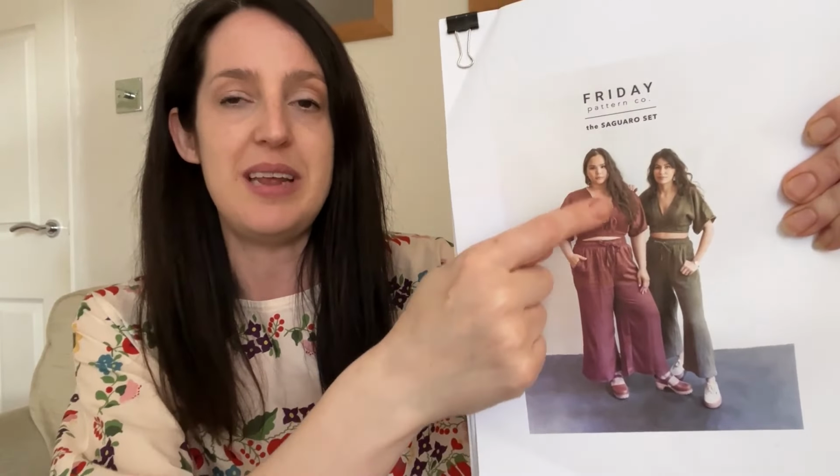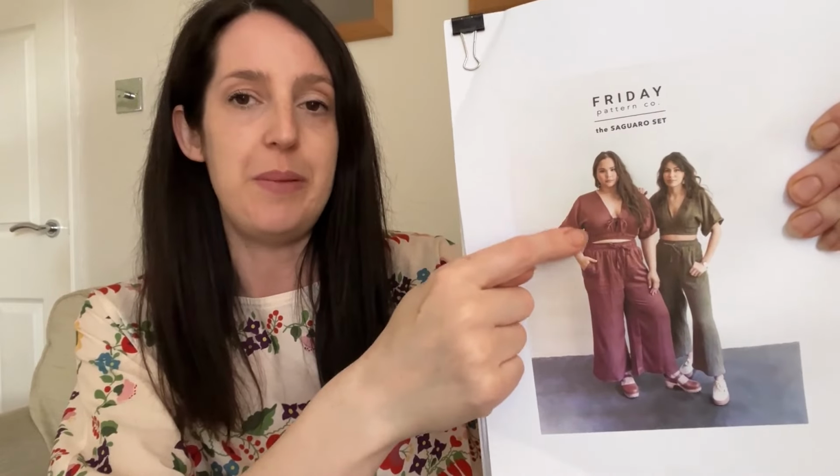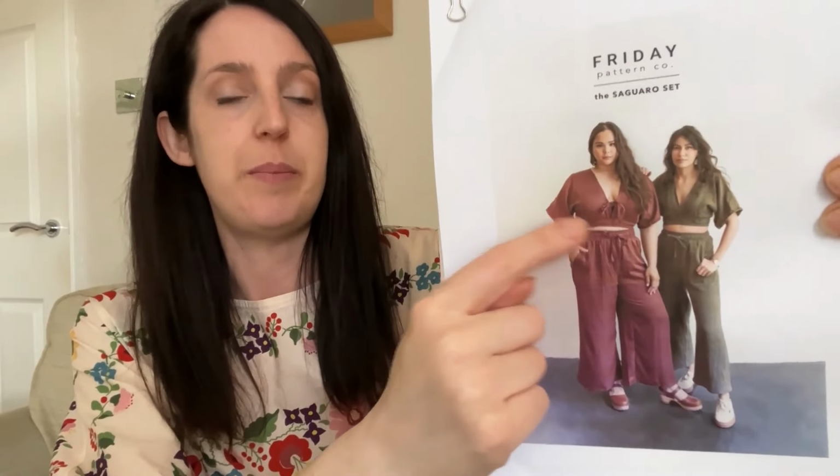It is the trousers from the Saguaro set by Friday Pattern Co. So this is a woven set with this top with a deep V and the grown on billowy sleeves and an elastic under the bust. And then the trousers that I've got on today are these ones, kind of wide leg trousers with elastic around the waist, and they're designed to sit, I think, on your natural waist. And they've got side seam pockets, and you can add an optional waist tie too.